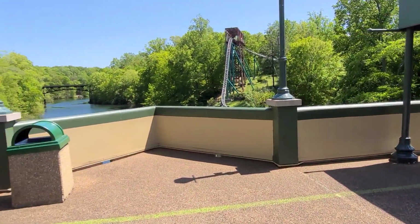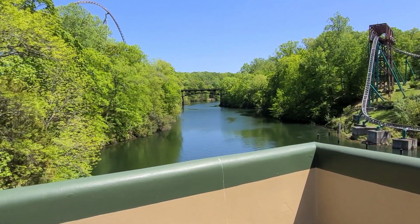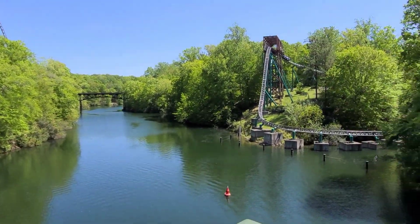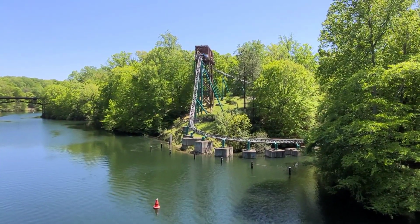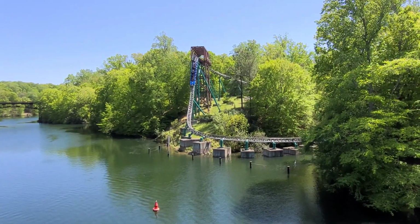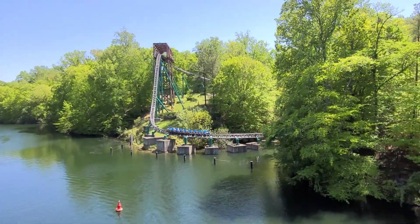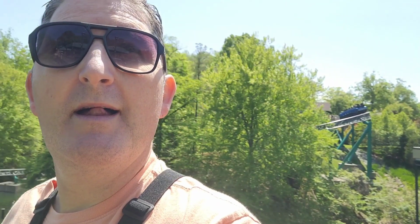And then of course it goes this way. Goes all the way down there underneath the train trestle, up. And here comes Big Bad Wolf, or as it's known now, Verbolten. There they come. Isn't that scenic? Beautiful day out, just beautiful. Little breeze is blowing right now. Look at that scenery behind me. Can't ask for a better day.